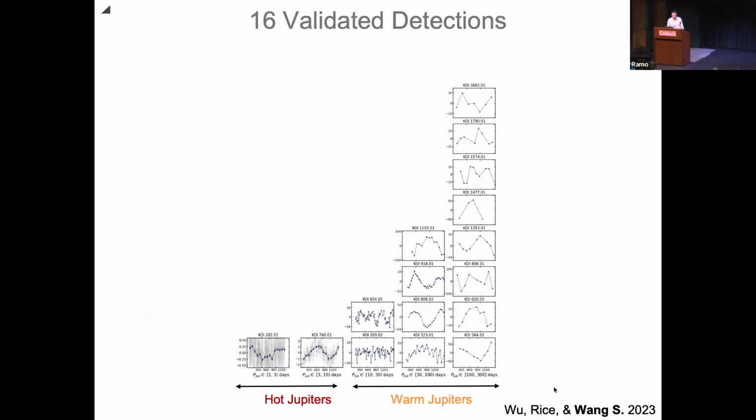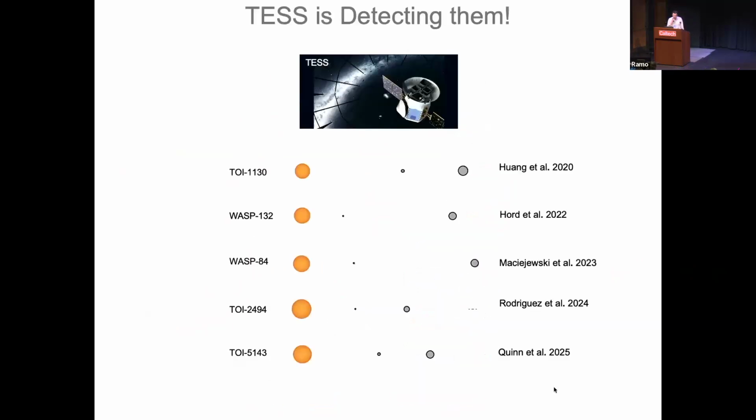In our analysis, we identified a total of 16 validated TTV signals, 2 on hot Jupiters and 14 on warm Jupiters. By applying injection and recovery tests to correct for detection completeness, we converted these detections to occurrence rates. We found that at least 12% of hot Jupiters and 70% of warm Jupiters have additional nearby companions in the same system. This result is further well supported by current results as TESS continues to detect systems with hot Jupiters in compact multi-planet systems.